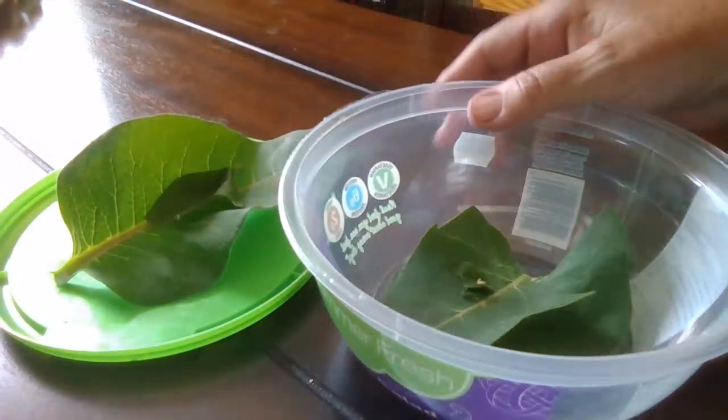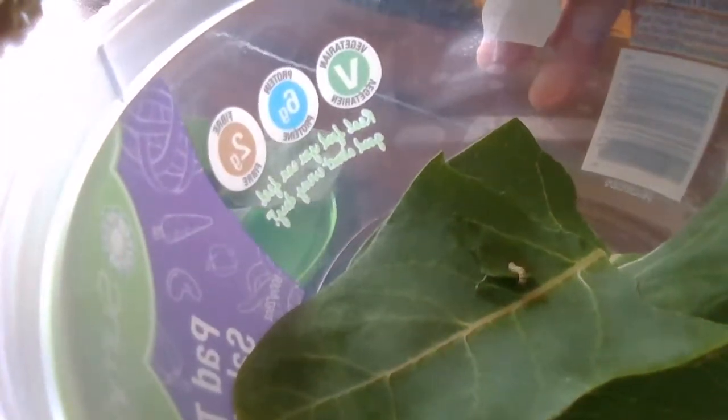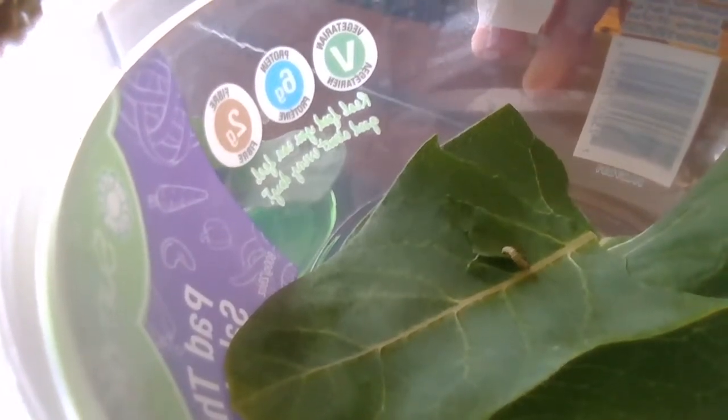Oh, see, look at this, it's really cute. It's nibbling on the edge. Look, can you see it? It's nibbling on the edge. Oh, it's finding the fresher one. Look, it's going, this little.